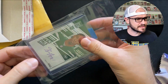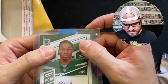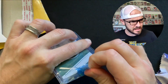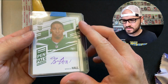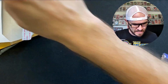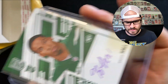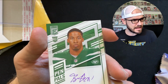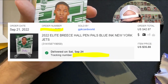At the end, this is a 2022 Donruss Elite. Pen Pals is an insert within Donruss Elite, and the print run of this card is dictated by the color of the ink. So I'm not entirely sure. We'll have to defer to the Hitman because he schooled me up on this before, but I know that purple is one of the more rare. So you have black as being, I believe, the most common, and then blue, and then purple, and then you're gonna have a green. I believe the purple is numbered out of 75 or something like that. And I was able to pick this one up in auction for $35.88.